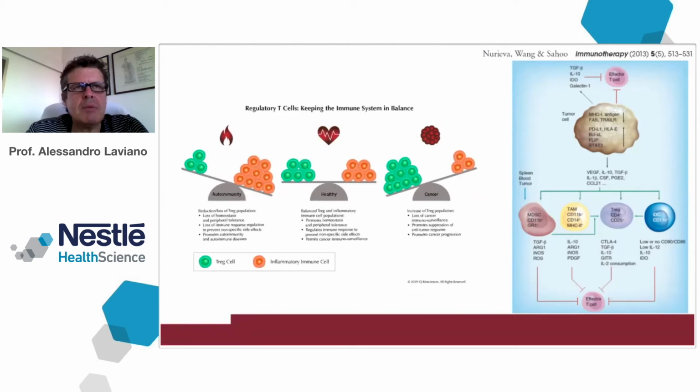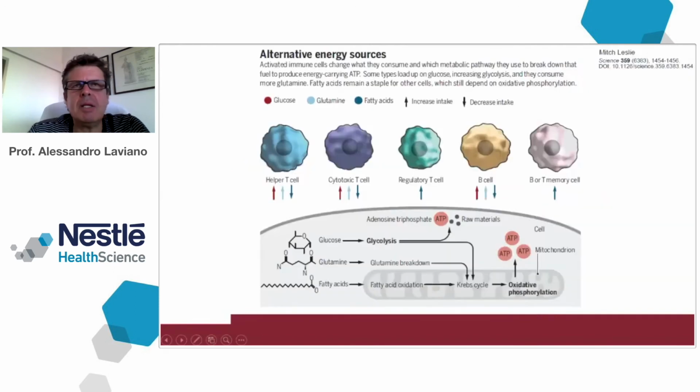Now the question is, we know now that we can interfere with these mechanisms by a number of drugs. But is it possible to influence these pathways also by nutrients? Well, of course, yes. It has been now demonstrated that by the use of specific nutrients like fatty acids or arginine or glucose or glutamine, you can influence all the different types of inflammatory immune cells which are involved in the immune control of the tumor growth.